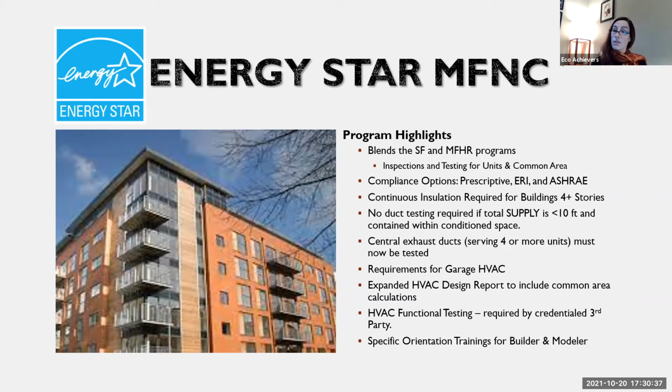Just expect more. And there's also different compliance paths for it. So the ERI path is essentially unit modeling. Those are the HERS models that, if you've done a low rise project, really anything up to 5 stories in the past, you could go through the unit modeling path. That's the ERI path in multifamily new construction.